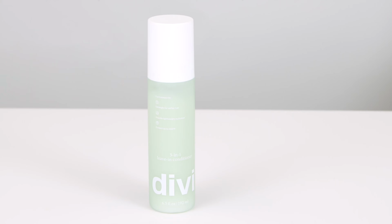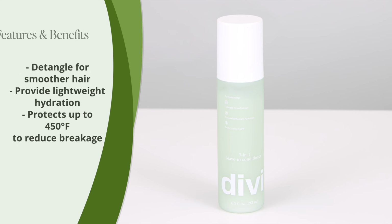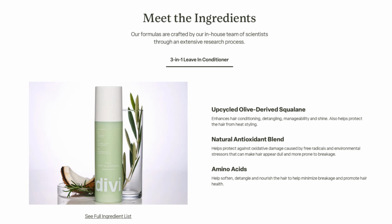So here are the benefits. It's going to detangle for smoother hair, provide a lightweight hydration, and protect the hair up to 450 degrees to reduce breakage. So who is this product good for? This product was specifically formulated for fine to thin hair types, but really it works great on all hair types. So if your hair is dry, brittle, gets tangled, or knotted really easily, this is the product for you.